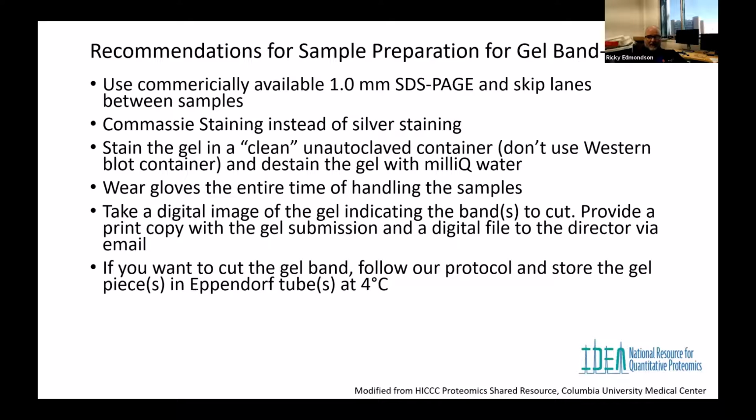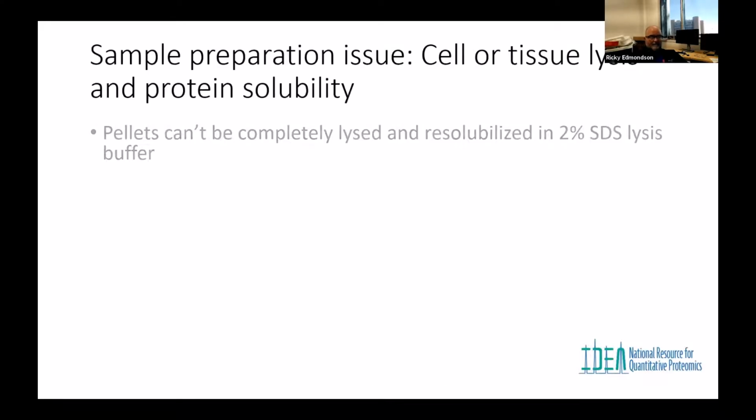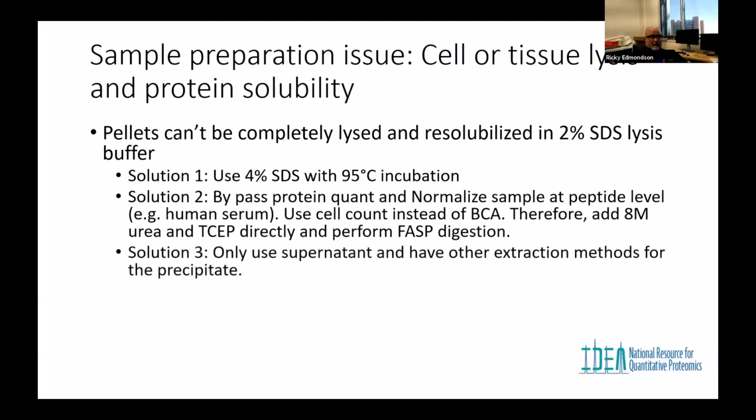Sometimes if you freeze these, the gel will actually disintegrate into smaller pieces, and it's an issue with these little gel shards for clogging the instrument later. And so sometimes if you have proteins that can't be solubilized in SDS, even without heat, urea, thiourea definitely can help. And there are other methods that we can talk about. But before you use some odd buffer, again, contact us.